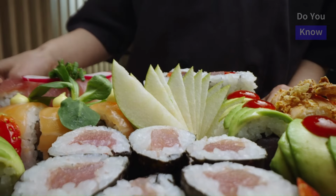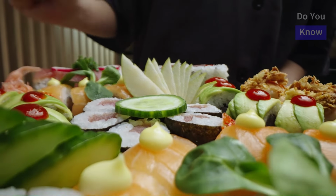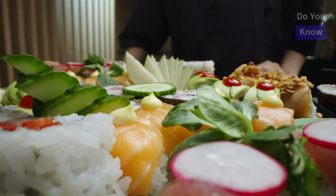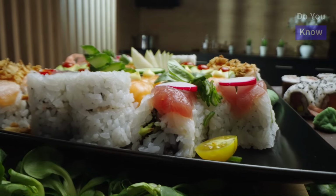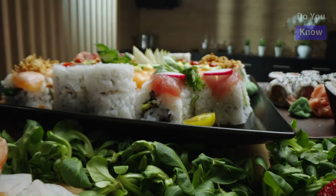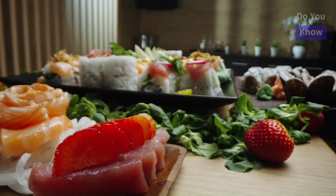Do you know about wasabi? It's that green stuff often served with sushi that can really clear your sinuses. Wasabi looks a bit like green paste and has a strong, spicy flavor that can make your nose tingle. It's made from the grated root of the wasabi plant.